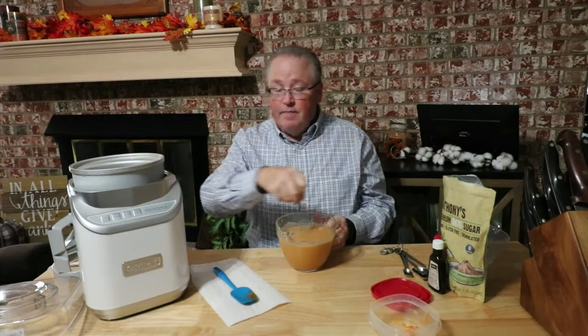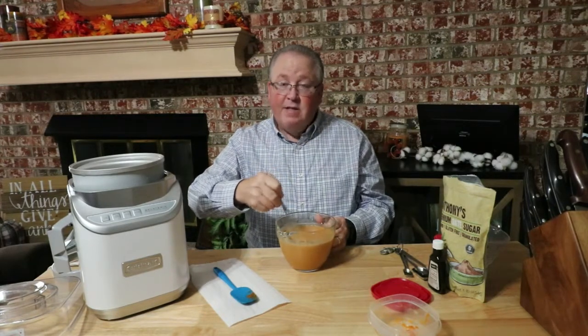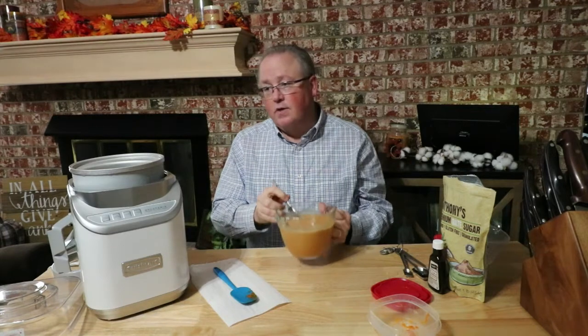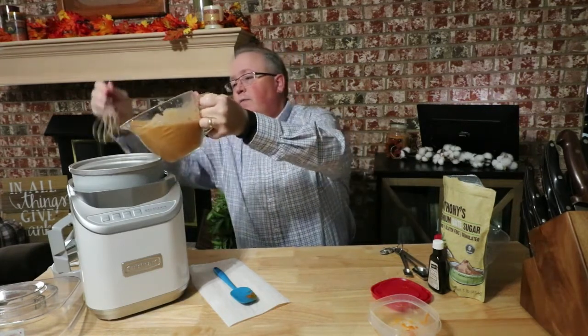We're going to try it. I don't think it's going to work like we want it to, but I've already made the mixture. So I'm either going to throw it away, or we're going to try it and see what it tastes like. So let's at least give it a try. I'm always game for trying. All right, so here we go.